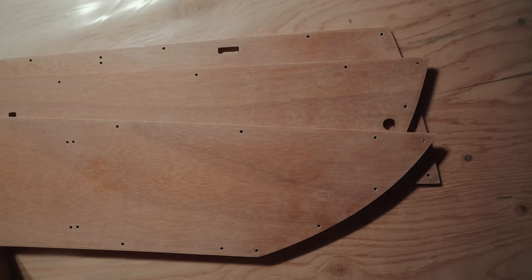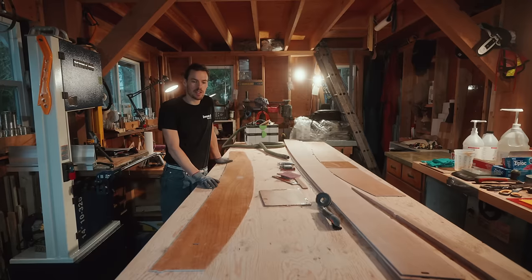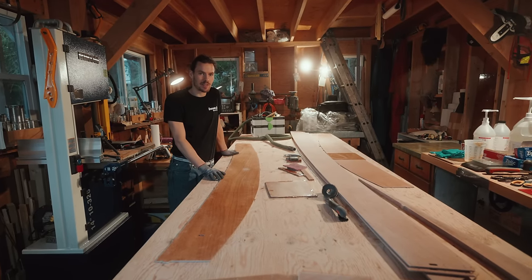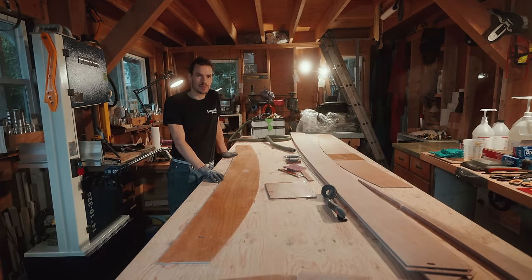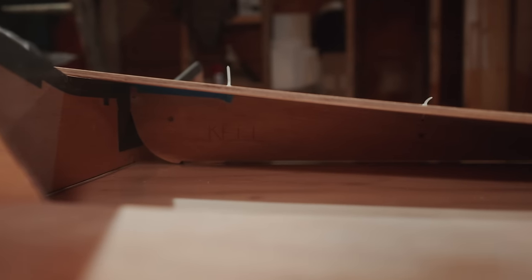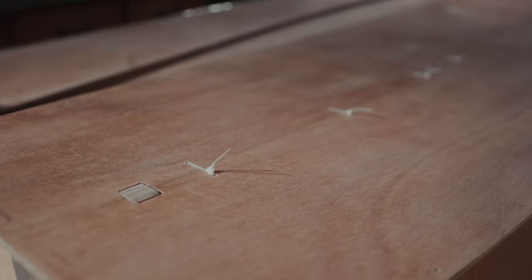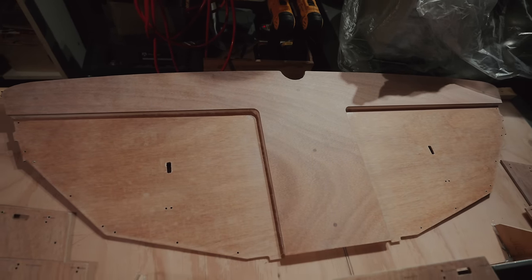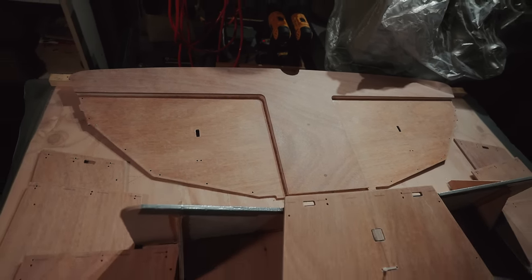So altogether, I am about 60 hours into the project. I was keeping a log, and I'm very excited for the next episode where we're starting to put all the components together. Actually start assembling the boat.